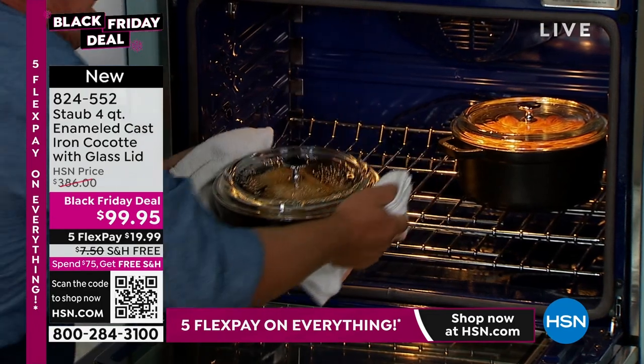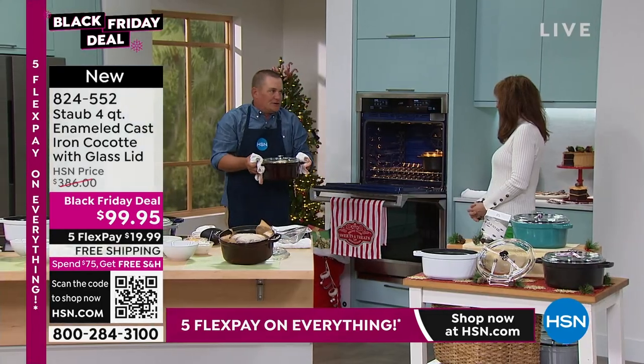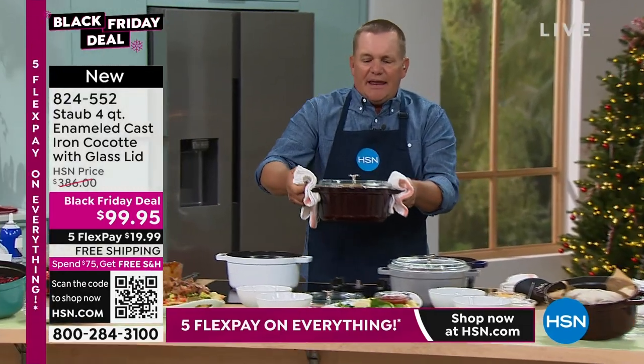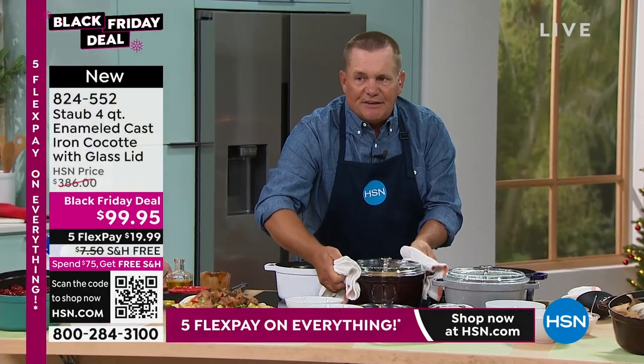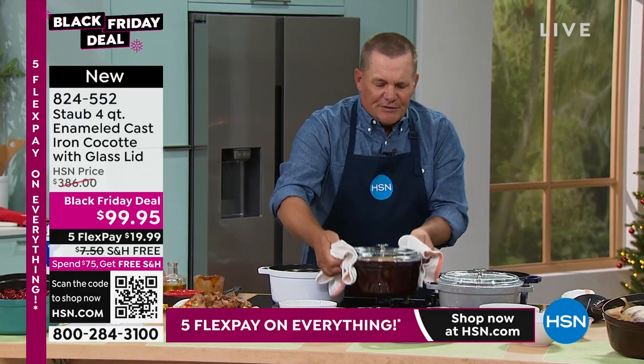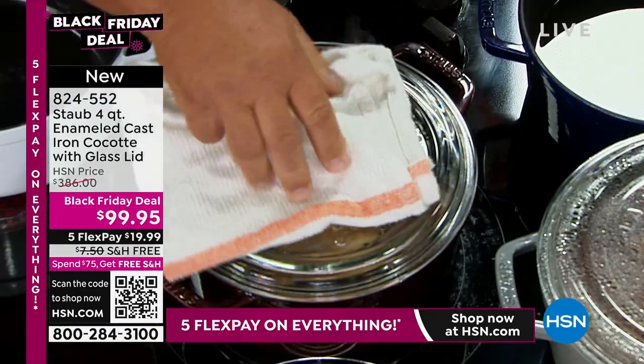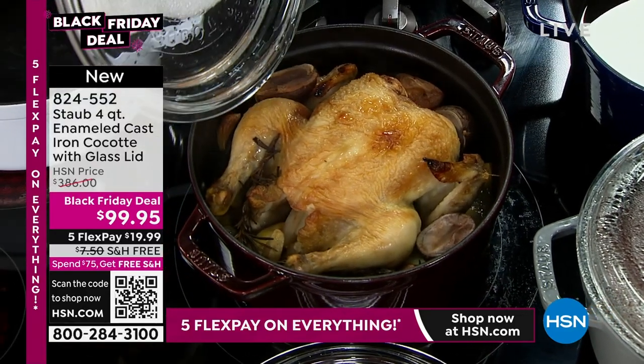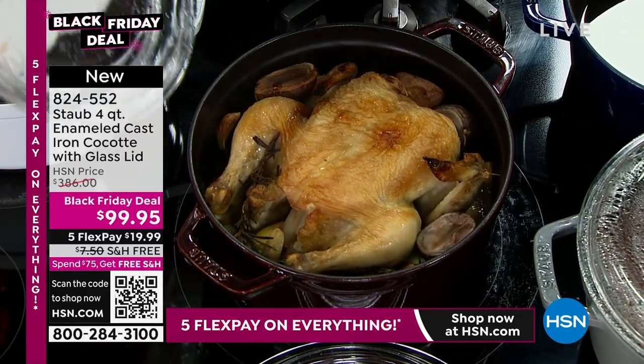Cast iron holds the heat longer. It disperses the heat more evenly. Holds the heat. Right. And the size on this is perfect. I mean, you see this size. There's a 4.5 pound chicken inside here with all the goodies. We've got the apples, the little fingerling potatoes, and hey, John, you can see the size.